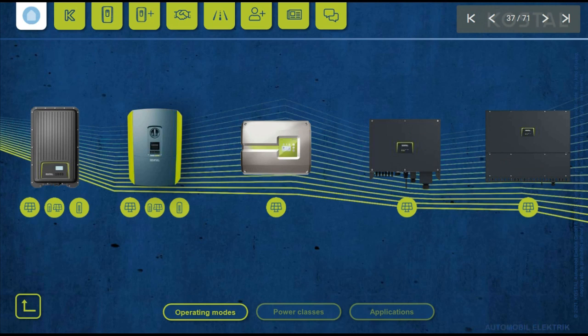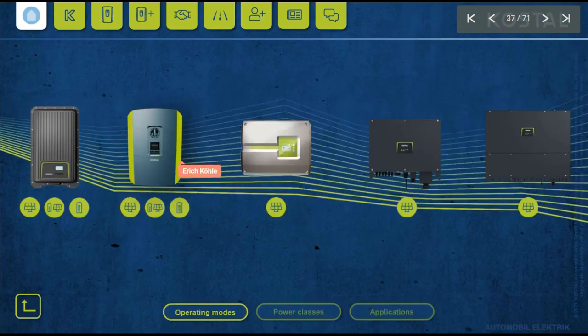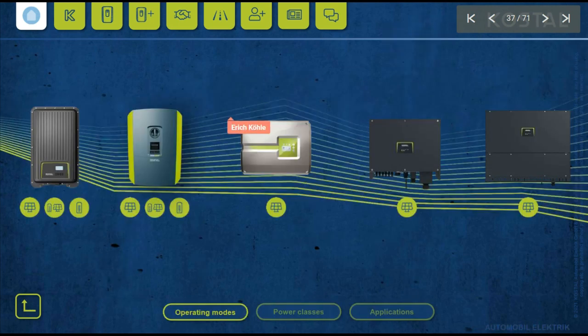So what's next? Which batteries can be used for the inverters? And especially, I go back because we face these two inverters. So now we have 3 types of batteries which are compatible to our inverters. First of all, BYD. BYD comes with the HVS battery system or HVM battery system. And this battery is compatible to Blendico and MP Plus.